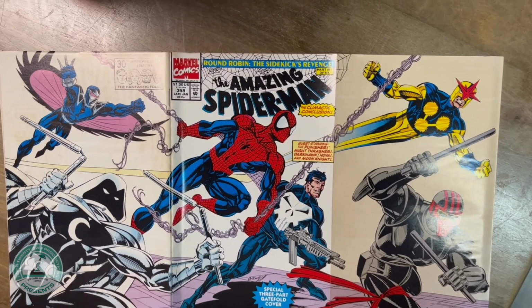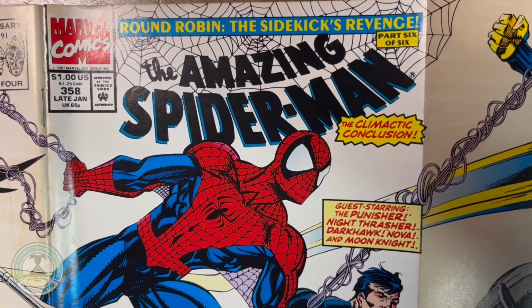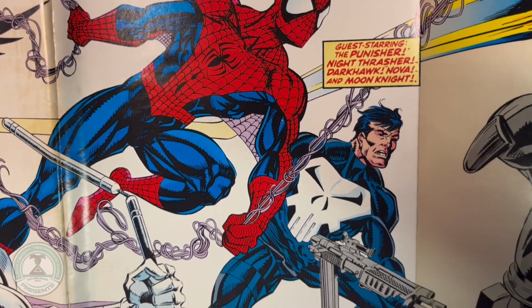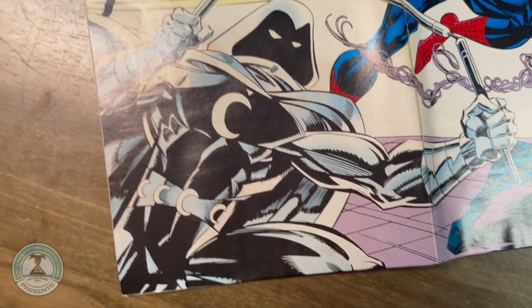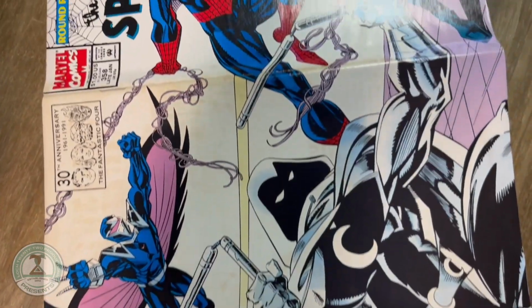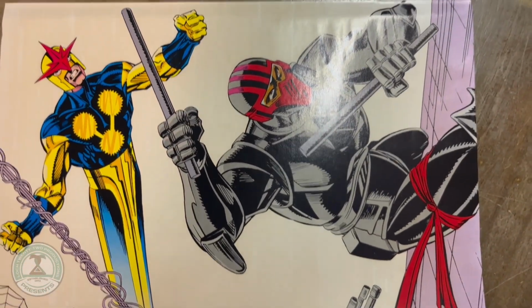First up today, we have The Amazing Spider-Man, number 358. One of the things I love about this is you have a beautiful three-part gatefold cover by Al Milgrom and Mark Bagley. This issue features guest appearances by The Punisher, Night Thrasher, Darkhawk, Nova, and Moon Knight. Part 6 of 6 of the Sidekick story.